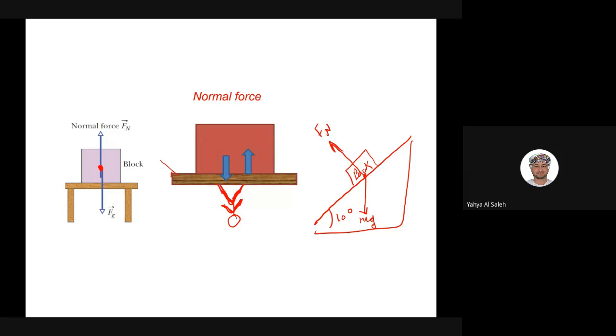You would have gravity downwards. We agreed on that. Where would the normal force be in this case? Downward. The normal force would also be downwards, right? Because it's perpendicular to the surface.